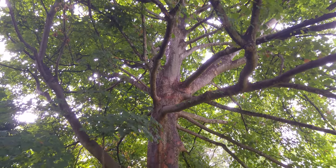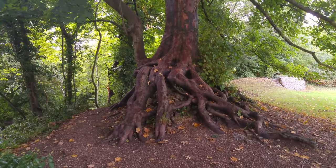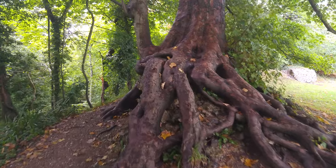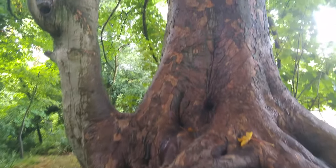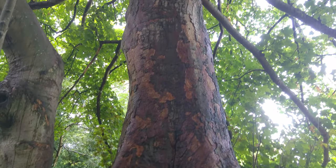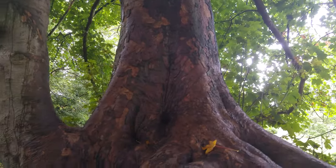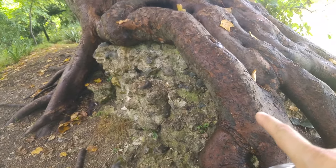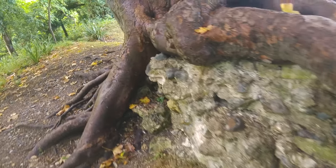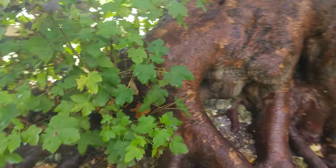Regular viewers to the channel will know that I do like my trees. This one's an awesome one. Look at the root ball on this. And amazing colours of the bark. You can see why so many trees are turned into furniture. And what's more amazing to see is how this straddles a section of the old wall like a spider with a grip on its prey.